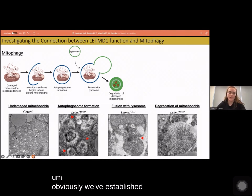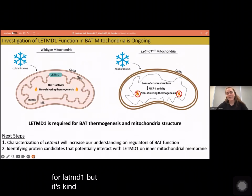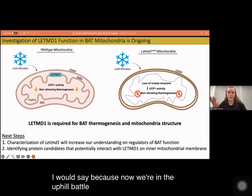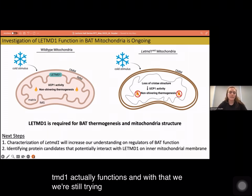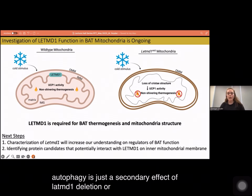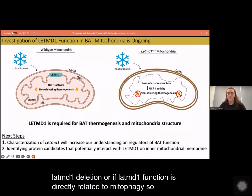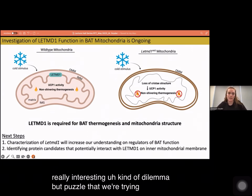Obviously, we've established a phenotype for LATMD1, but that's the easier part of research, I would say, because now we're in the uphill battle of determining how LATMD1 actually functions. And with that, we're still trying to determine if mitophagy is just a secondary effect of LATMD1 deletion, or if LATMD1 function is directly related to mitophagy. So it's a really interesting dilemma, but a puzzle that we're trying to solve right now.